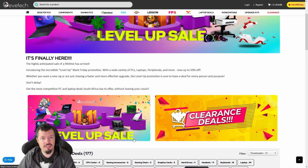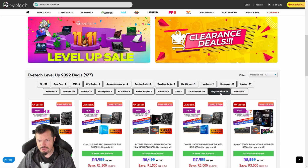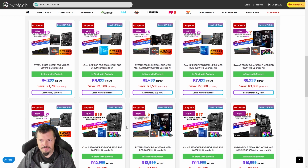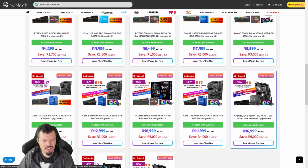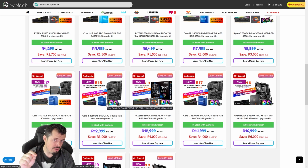So if you've been looking to get into sim, this is looking really good for you guys doing the sim stuff. Upgrade kits. Oh, there's some really nice ones here. The ones that come out, I think, obviously with the 5700X and the X570 at the price point, this is very, very solid. But if you do have the cash, there's a 13600K for the Z690P, and I actually just built this for something that will come out on Monday.